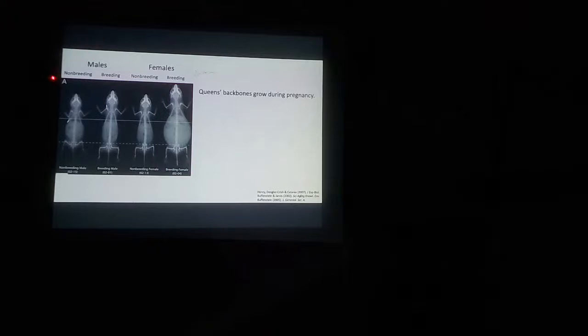On the left here, these two are males. This is a female that's not reproducing, and this is a female that does reproduce. You can see she's pregnant, and she's like a head longer than everybody else. She started off the same size as everybody else. Long established queens will give birth to litters that are about 3 times larger than when they initially started having babies, so up to 18 pups.